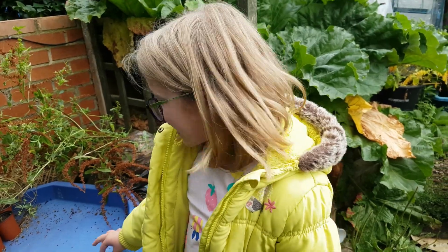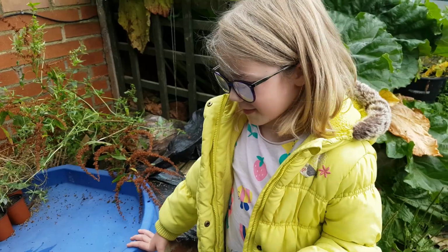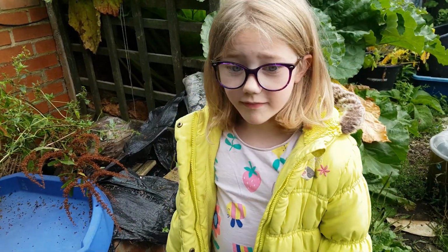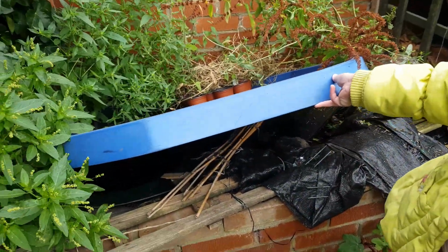Hi, Miss Sprinkles. Hi. So what's going on? So we are cleaning out my pond so I can get some fish. You're going to get some fish? Yep. Where are you going to put the fish? There isn't a pond. Under here there is.